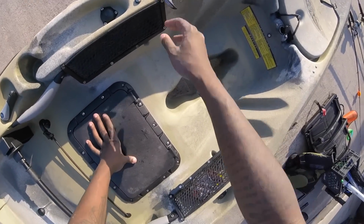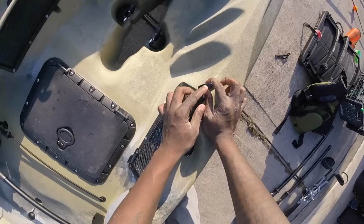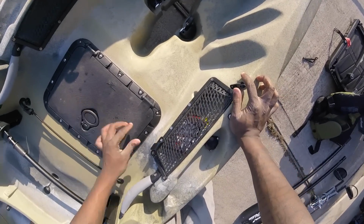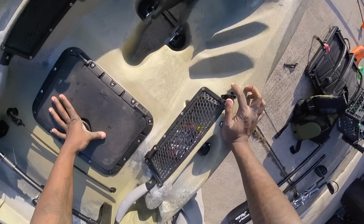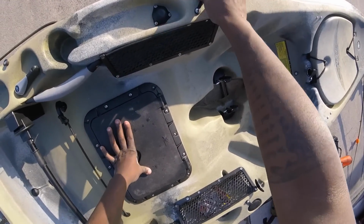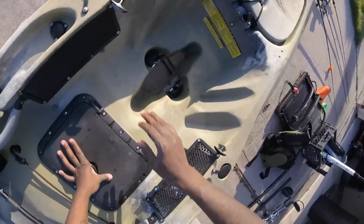This is your rudder up and down. As you can tell, I was on the water today, and the little name plate that says down, it fell off. I'm not sure where it went, but it's gone. So I'm not sure if that was just my kayak or what. It was not important, but yeah, that fell off. So more rod holders in the front.